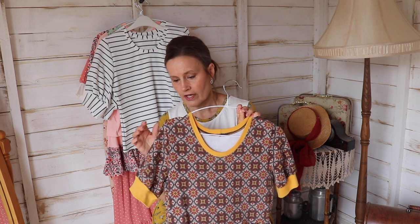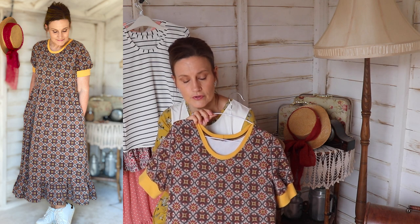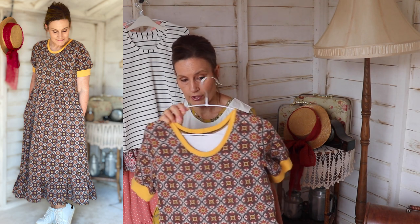This is the first one I made, and I made it in this gorgeous French terry, quite a heavy, thick knit fabric, but perfect for this dress. It's got a beautiful drape. After I made it, I thought, oh, French terry may end up being a little bit too thick, a little bit too heavy, but no, it's absolutely perfect.